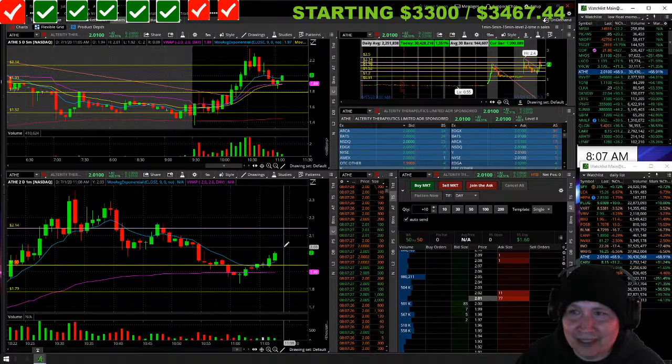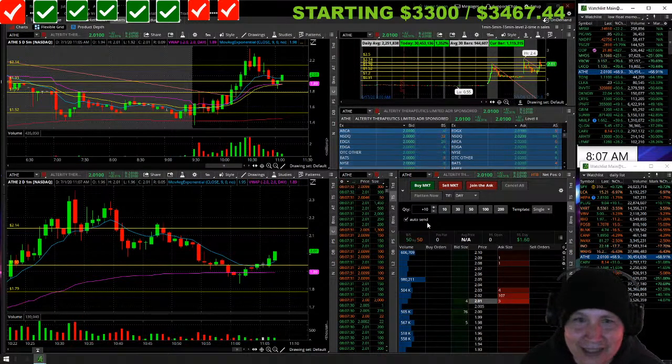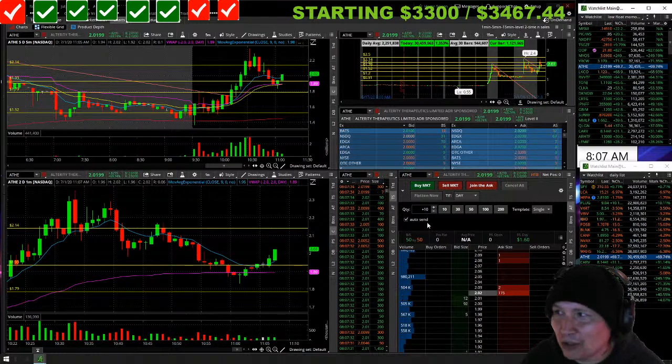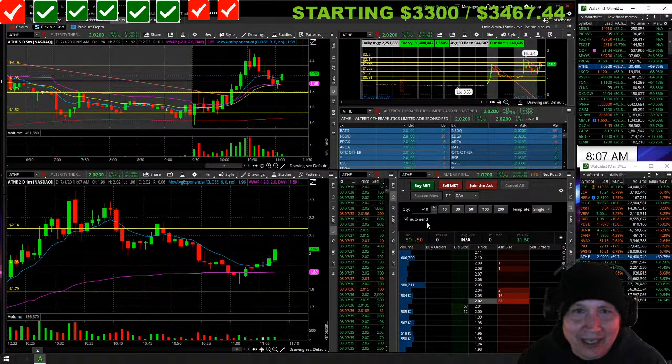It's right by some resistance up there also, though. ATHE. I'm gonna take another trade since I still have settled cash. I'm gonna try to turn my red day green now and see how that works out.